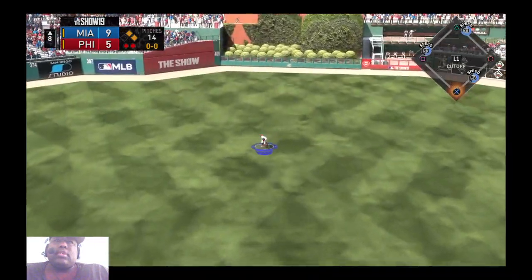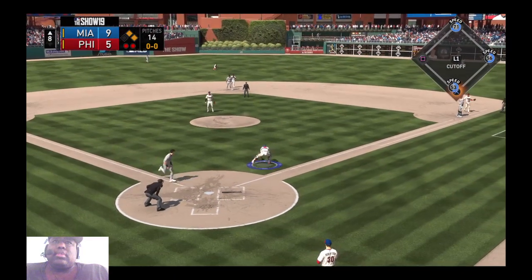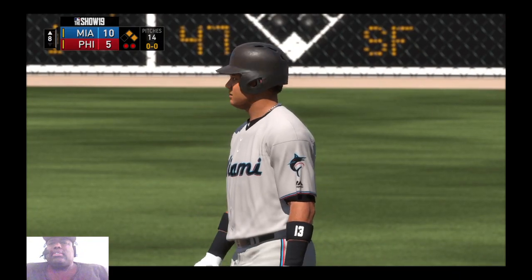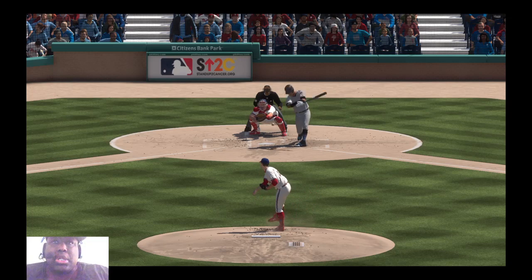Line drive, and that's a base hit into center field. Now a long throw home. Oh, but it's offline, so the run will score. Strike one. Boy, that didn't work in that situation.